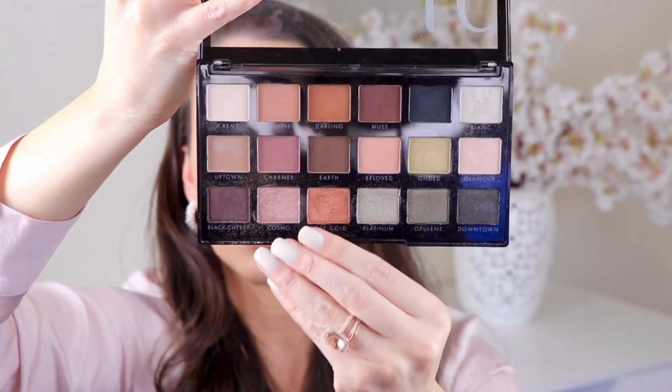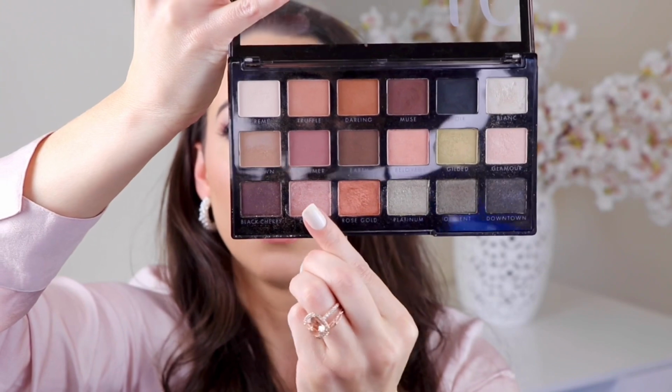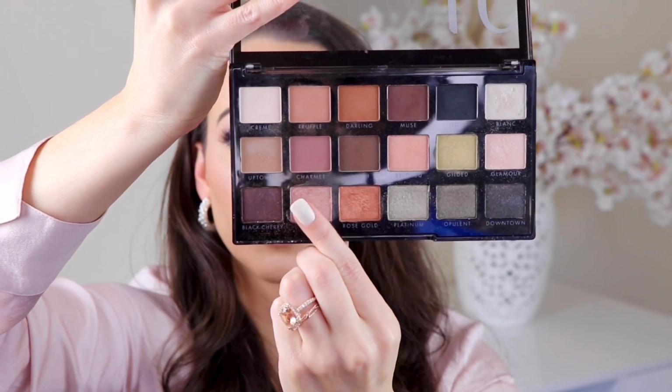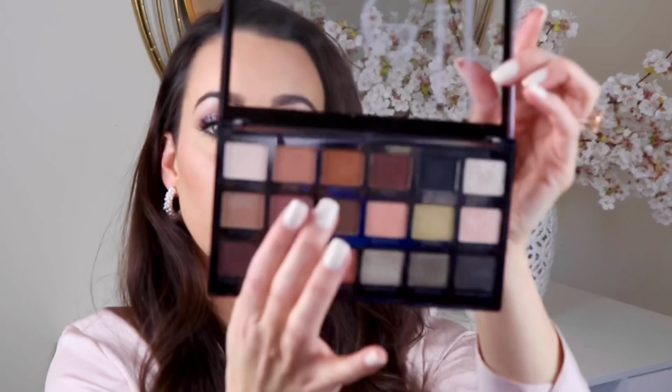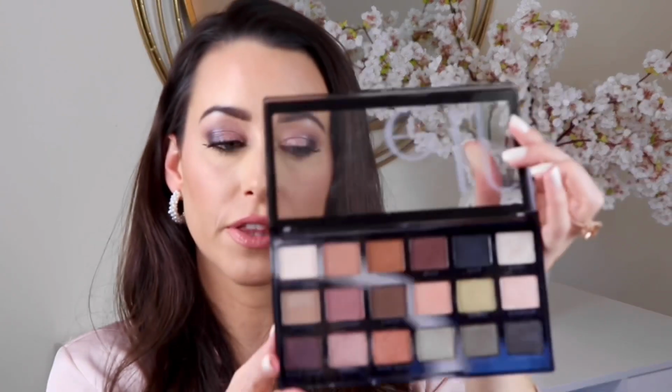Really pretty if you wanted to do something super casual. This shade right here is really pretty, just put all over the lid and blend it into the crease. They also have some really nice transition shades. I love using Darling or Truffle, and then they also have some cool tones. So you can get some warm and some cool, and then a little bit of glitter here and there. And the bigger palettes this size retail for $14 if you're wondering.